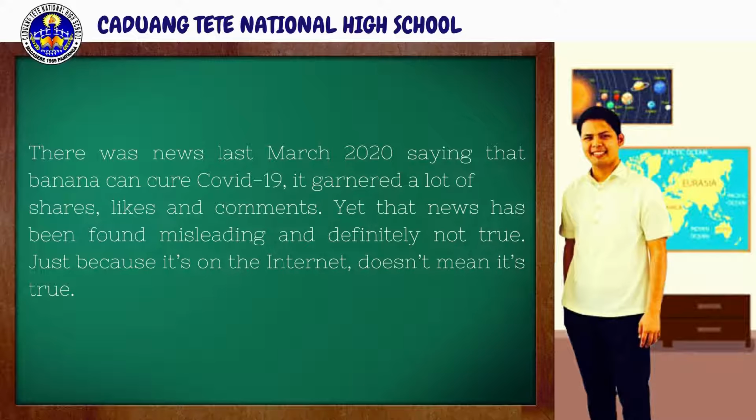There was news last March 2020 saying that banana can cure COVID-19. It garnered a lot of shares, likes, and comments. Yet that news has been found misleading and definitely not true. Just because it's on the internet, it doesn't mean it's true. Students should focus on the author's main idea. In addition, they should identify the author's reasons and pieces of evidences that support the author's belief.